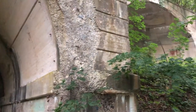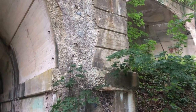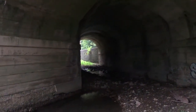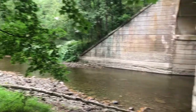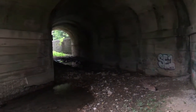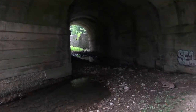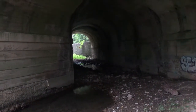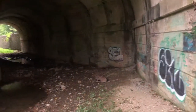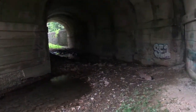And there's a third arch, which is what the road goes under. I'm going to take a couple shots of that in a second. But yeah, it's an impressive structure. It's really quite large, considering it's probably 6 times my height, so maybe 30 to 40 feet high from the bed of the creek to the top.